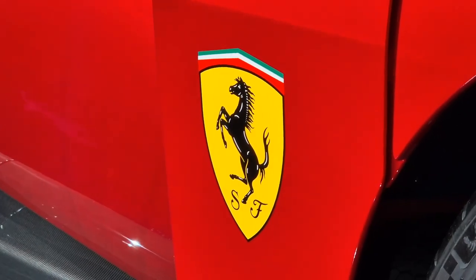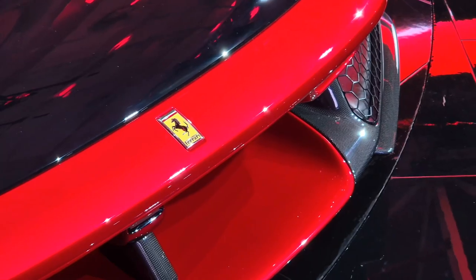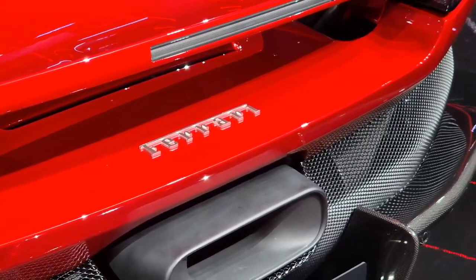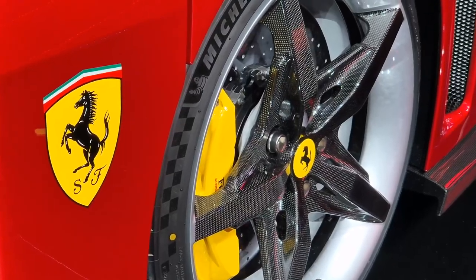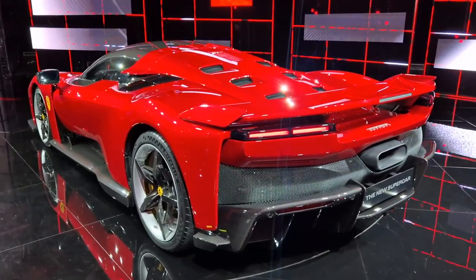Welcome to the future of supercars, Ferrari F80. Ferrari has always been at the pinnacle of performance, but with the F80, they're setting new standards for the future. This isn't just a car, it's a bold leap into the next generation of supercars.